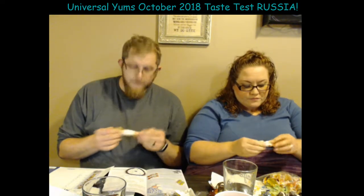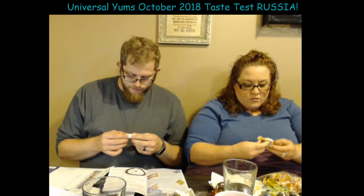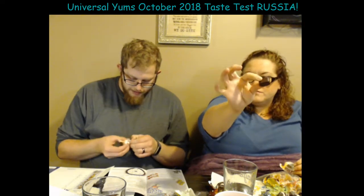Juicy Light Peach and Apricot Jellies. Chocolate covered fruit jelly candy. A lot of food. Very exciting. Ooh. Juicy Light. Okay. It's like a little chocolate square doodad. I feel like this is going to be a 10. Mm-hmm. Oh my god.